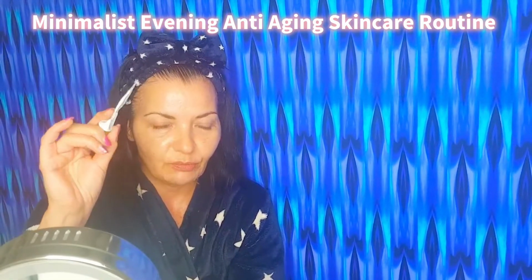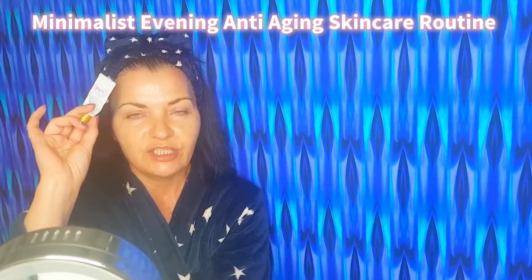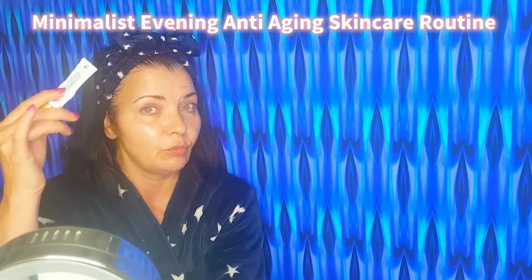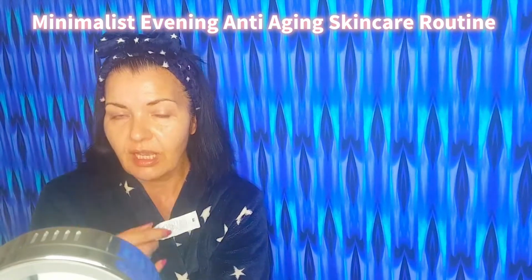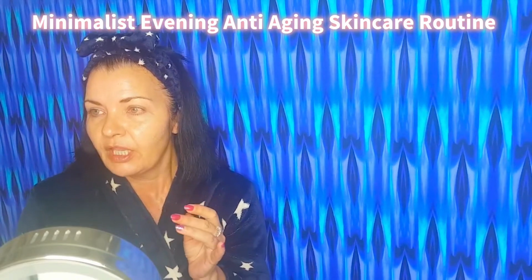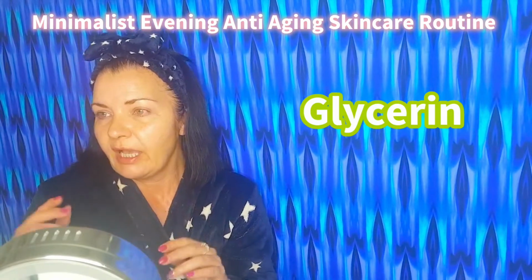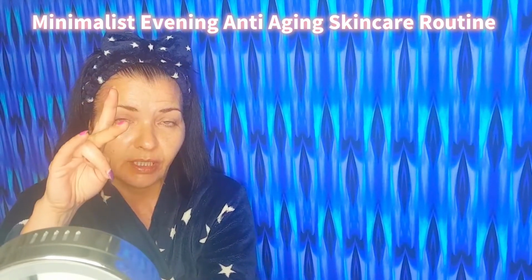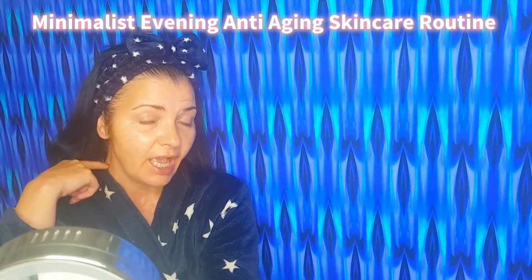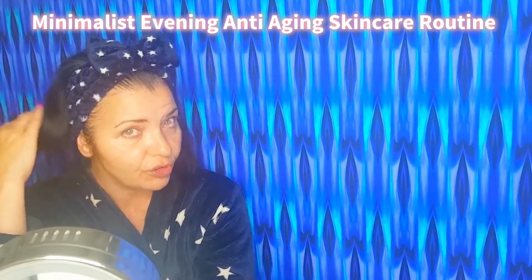So let's talk about the eye cream. What does this do? So this is an anti-aging eye cream, first of all. It's also for dark circles and puffiness, because retinol does actually help with that too. So we have retinol as our superstar ingredient for the fine lines and wrinkles. We have glycerin, which is a moisturiser, great humectant. We have the same zinc, magnesium and copper, which is to help the retinol along its journey and boost collagen synthesis. And zinc is very soothing on the skin.